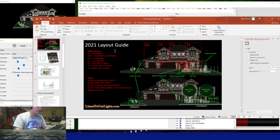And so in my model, I say SF means snowflakes, SFW means snowflakes and wreaths. G1 is the one-car garage, G2 is the two-car garage, T1 is the left side of my house, T3 is the right, and T2 is the middle, right? I forget why I call them T1, T2, and T3, but this actually is a carryover from my original house. Then all the group names start with an underscore. Okay, so if it starts with an underscore, that means it's a group.